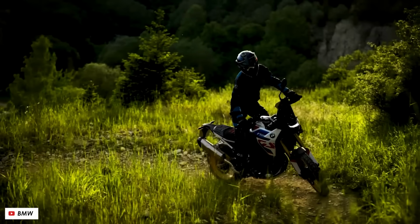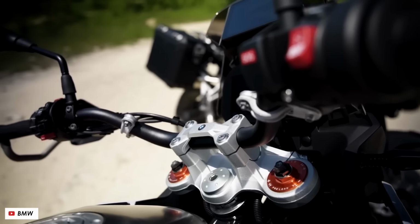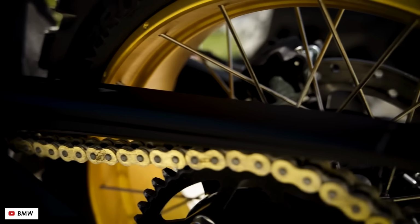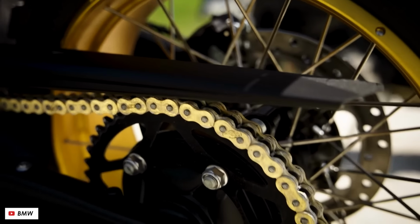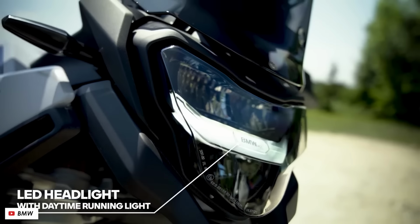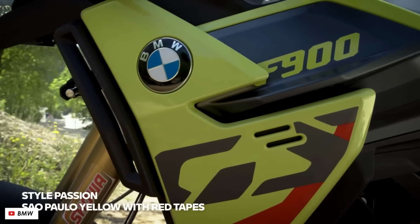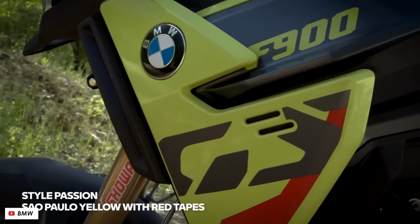Certainly, BMW have made some big strides forward with this new middleweight GS. There's more power, less weight, an ergonomic overhaul as well. But the thing is, image really does help to sell bikes, and so I'd expect this new styling to help quite a lot in the showroom. They've massively slimmed down the tail section, which does make it look far more lean and aggressive. They've also ditched the asymmetrical headlight design for a single central unit, which I think is a big improvement at the front end. And then you've also got this Sao Paulo yellow paint job, which to me looks pretty awesome.